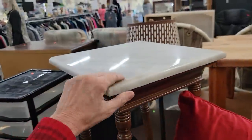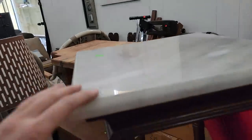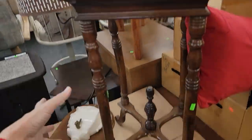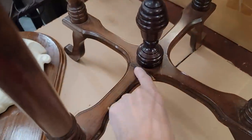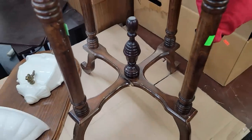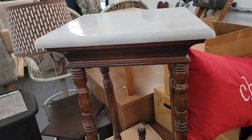Oh, that's a nice little marble top table for $25. I think it's made to look old, but it's not. Yeah, and you can tell by the materials used. It's got a press board, so this is probably like a 1970s reproduction. Had this been a truly old piece, I might have picked it up for $25, but it's also got some damage here. It's not constructed as well as a piece from the early 1900s would have been.